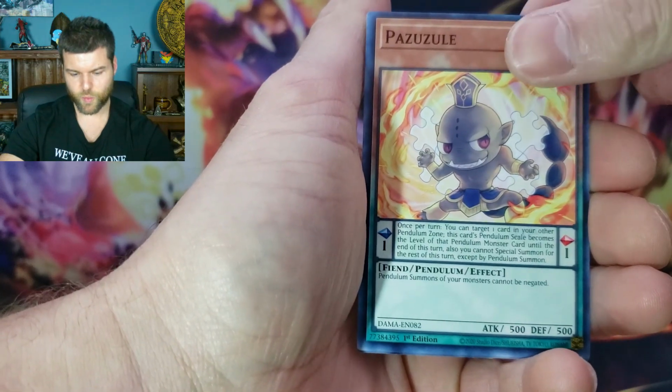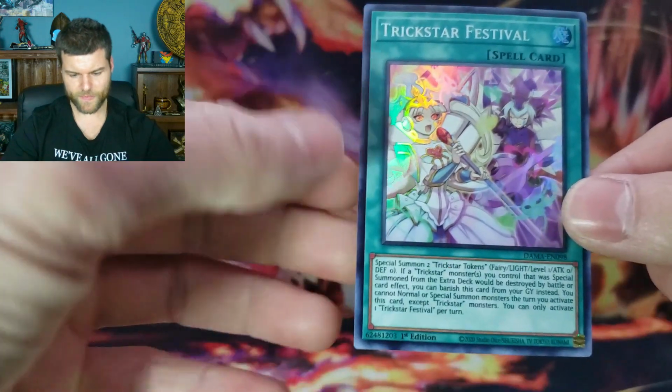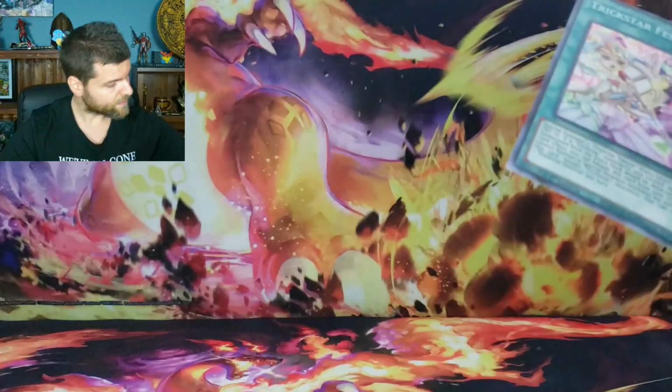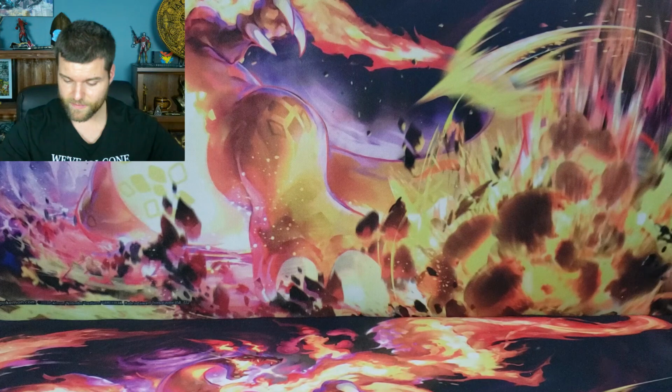I think we're... Oh, maybe one more. Ooh, that's cool. Trickstar Festival. All right. The holo's pretty cool in that one. I might as well put it in a sleeve. I'm going to consider that one just an ultra rare.